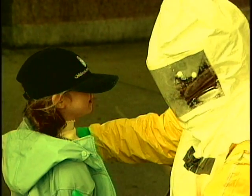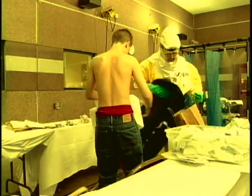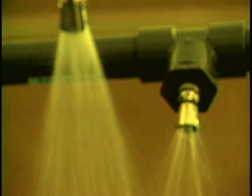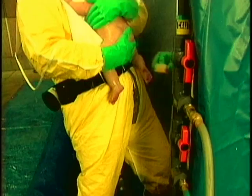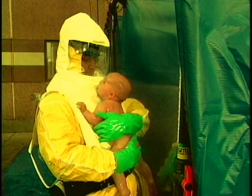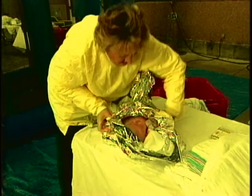This program addresses circumstances in which children who are covered with toxic substances present to emergency departments for care. It will outline the steps needed in order to safely decontaminate that child, the first stage of emergency management.